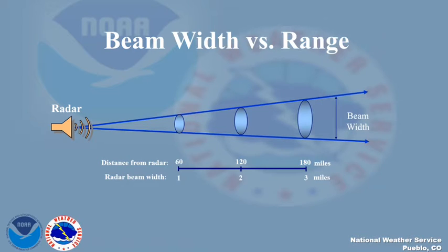it's 2 miles wide, 180 miles out, 3 miles wide. So you can imagine it gets very coarse. The amount of data that can come back gets very coarse, versus more high resolution as it's closer to the radar, to let us know exactly what is occurring at that particular location.